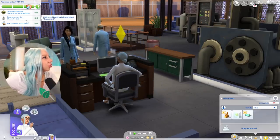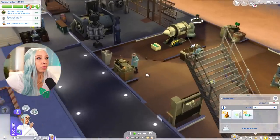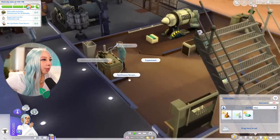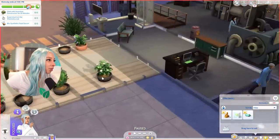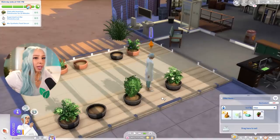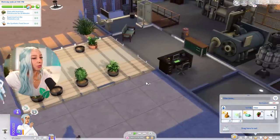Chat with invention constructor for 10 minutes. Mix synthetic food serum. Where can we do that at? Okay, there's one over here. No, we need this one, actually. I wonder. Any plant. Okay, hold on. Pause. There's plants here that we can harvest. Let's go ahead, harvest all. Yeah, we can plant one of these in our planter at our house. Free plants. Here we go.